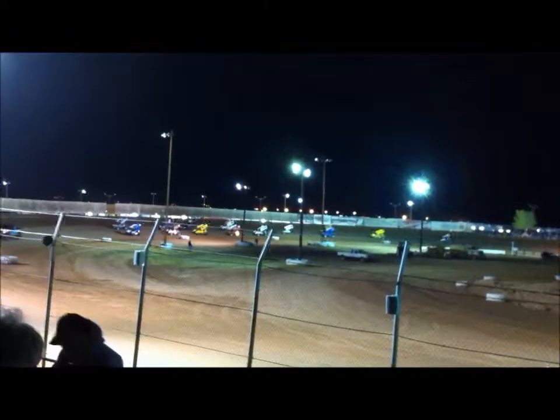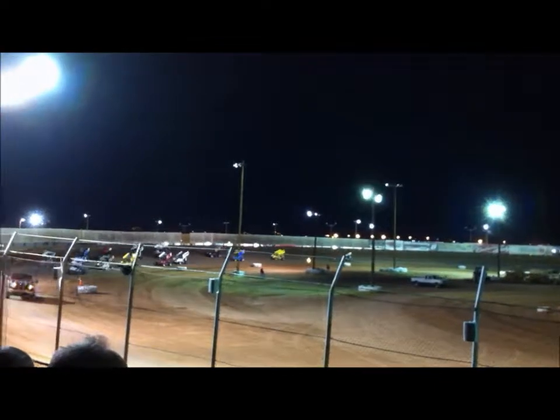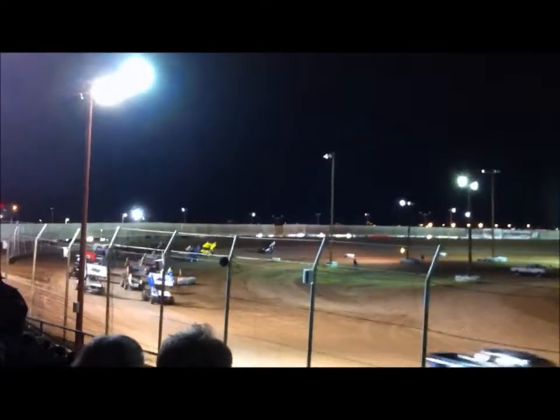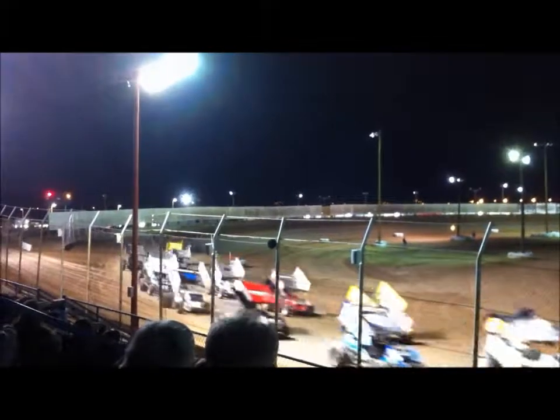Now it looks like the 5 of Kobe Barstow, who was originally scheduled to start on the inside of run number 4, is hanging out of the back of the field. Looks like he may like to start scratch here in this B main event. We're going to find out here in just a little bit if that will switch up the lineup.